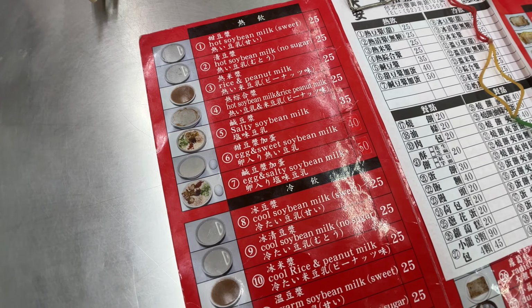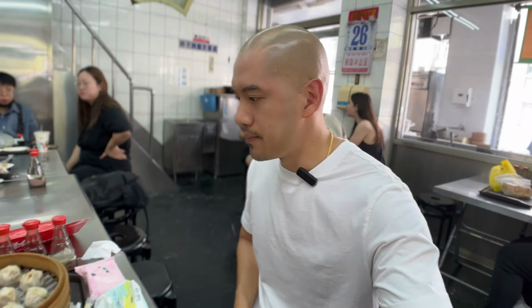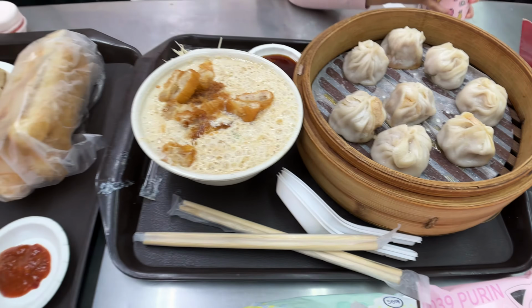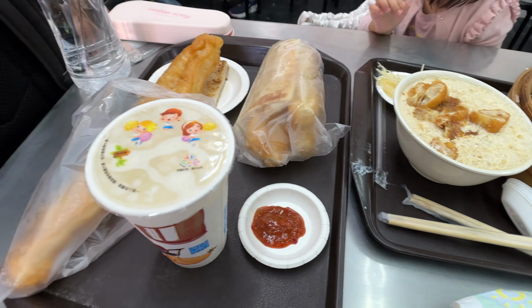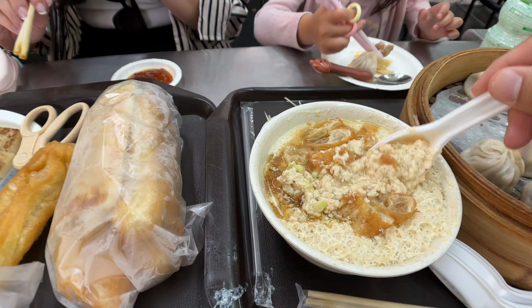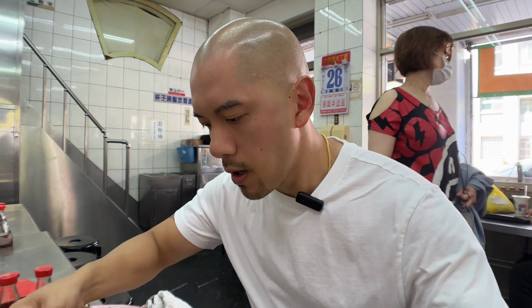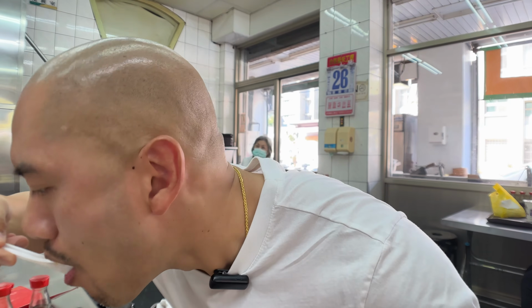So we've been told that this shop actually has plenty of items on their menu that are very, very good. They don't specialize in just one item, so we want to try out a little bit of everything. So we got our entire spread out here. I'm gonna try into the savory hot soy milk first. It's really, really hot, so you kind of want to make sure you give it a few blows before you dig right in. That's very flavorful. Much more flavorful than some other shops that we've had out here in Taipei. Very good. Take another bite.